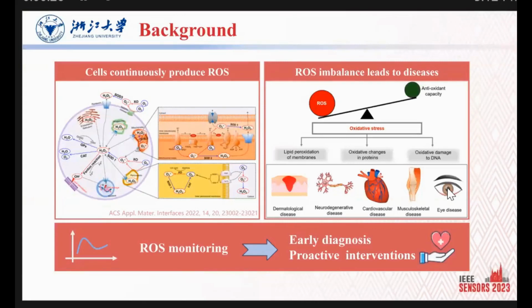Reactive oxygen species, commonly referred to as ROS, play a crucial role in human physiological processes. These species are generated from cells during incomplete oxidation in the respiratory tree. They are balanced by the body's antioxidant defense system, including enzymes like SOD. ROS serve as key regulators in cell signaling pathways, including cell growth, division, and programmed cell death.